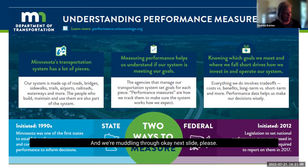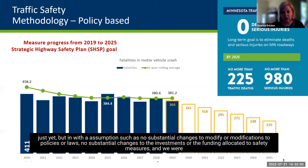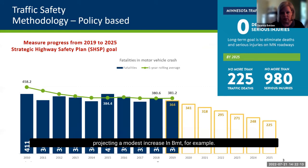Okay, next slide, please. So now to fatalities. We saw nice declines in fatalities over the last couple of decades. And so when we first started reporting the federal measures, we established targets that weren't aspirational just yet, but with assumptions such as no substantial changes or modifications to policies or laws, no substantial changes to the investments or the funding allocated to safety measures, and we were projecting a modest increase in VMT, for example. So we were able to have our federal targets calculated that way, but also still projecting improvements.